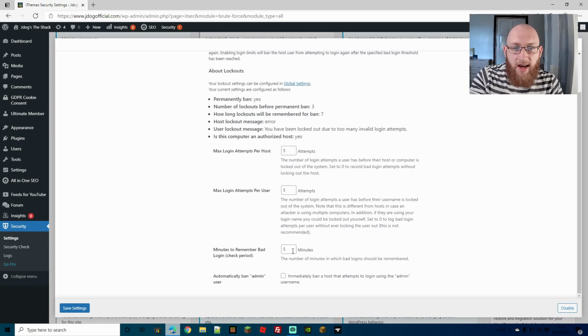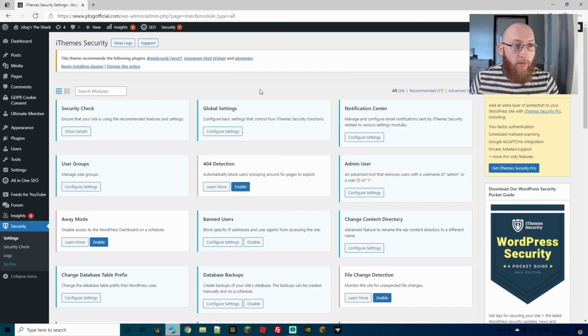Underneath is how long each time it should be remembered for, so minutes to remember bad login. This is the number of minutes in which bad logins should be remembered. Now let's go ahead and save the settings here, and that's great. We are almost done now, and our site is looking pretty secure.